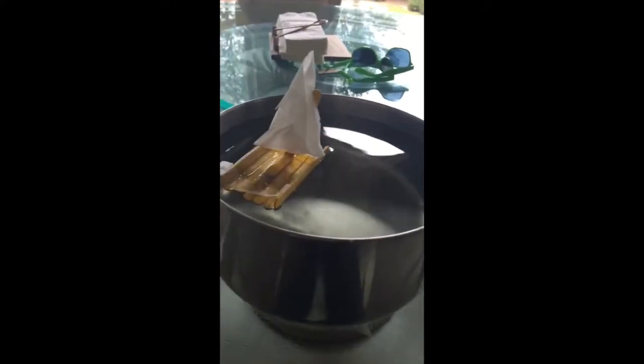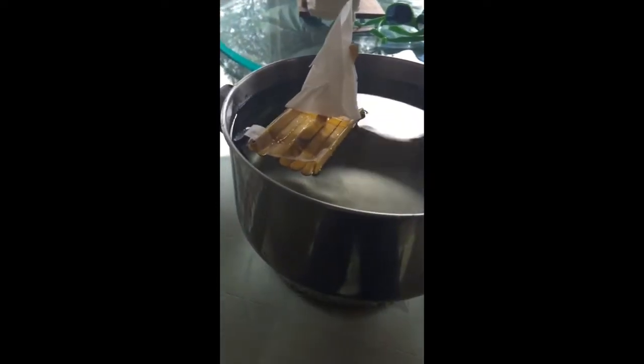Okay, this is my boat. I made it by myself with my grandma's help. Let's see how many coins I can have. I didn't have so many pennies, so I had to use 2 pennies and then 1 quarter. Oh, no, it sunk.